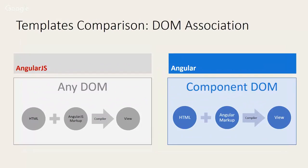So one of the biggest differences in templates is what it really means. A template in AngularJS can be any part of your DOM that's an HTML section or segment that we add this markup to, and it compiles into a view. But in Angular, anything at all, any HTML that's rendered out to your view, has to be a part of a component.